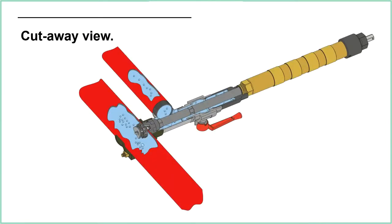There's a cutaway view. That's the moment at which the drill is going to penetrate through the existing pipework to connect those two sides together. You could do that dry. Your new pipework could be dry, but it is best practice to fill that with water at a similar pressure, so that when you pierce through the pipe, you don't have water running from one side into the other, or vice versa.